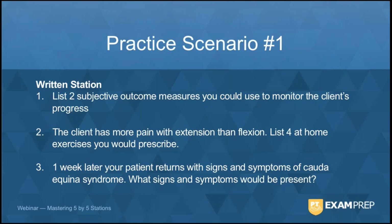Last, 1 week later, your patient returns with signs and symptoms of cauda equina syndrome, okay? What signs and symptoms would be present? So I hope that I can kind of answer a few of your guys' questions about this. So a lot of you guys were asking, in this scenario, should you be clearing contraindications? So no, the question is not asking for you to clear contraindications or do a subjective assessment. It's giving you what it wants you to do. And really, I hope that you take that home from today, is that these 5x5 stations aren't trying to get you to do a ton of things. They're really going to lay out what they want you to do, okay?